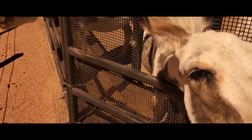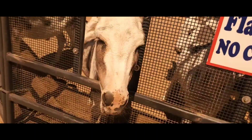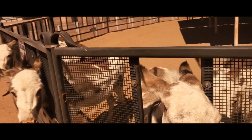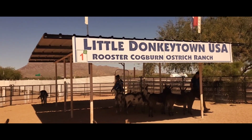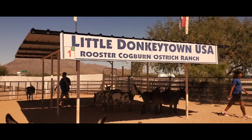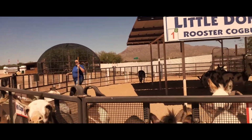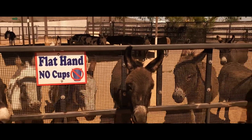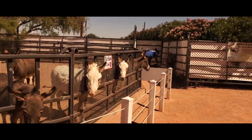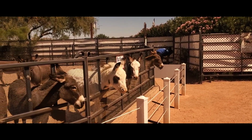Let's see how to feed this one. Ticklish! Feeling ticklish. They are finishing it for me. This is the first barn with the little donkeys, with their employees in blue. They are used to being fed. They are all coming out with their heads to be fed, but I can't feed all of them.